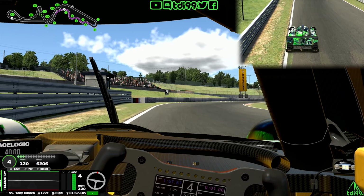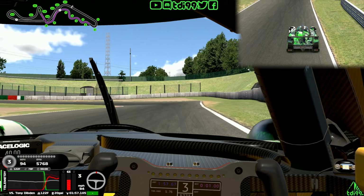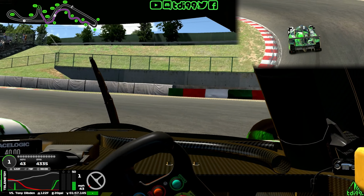This little kink here, turning at this point, we want to be right on the right hand side where this kink ends, and we use that curb as our braking marker. Stand on the brakes, do not lock a tire through here, it will be carnage. First gear for this one, nice and slow. Get into the camber of the corner right on the apex and start feeding in the power.